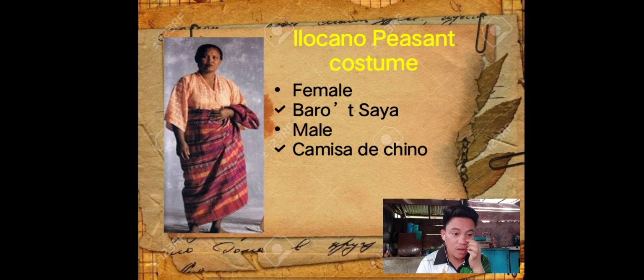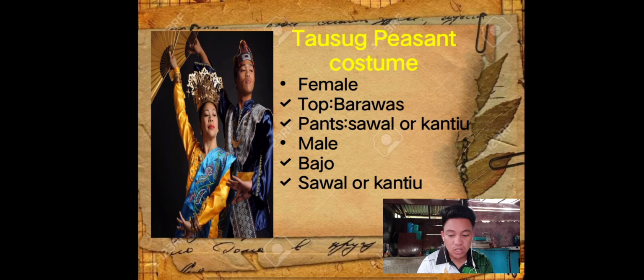So for the male, which is the camisa de chino or long-sleeved Chinese shirt of the Ilocano type, button down, checkered, and collarless. So for the pants, it is any colored peasant pants. So that's it for the Ilocano peasant costume. So now let's move on to the Tausug peasant costume.